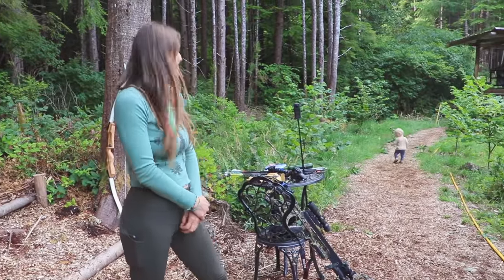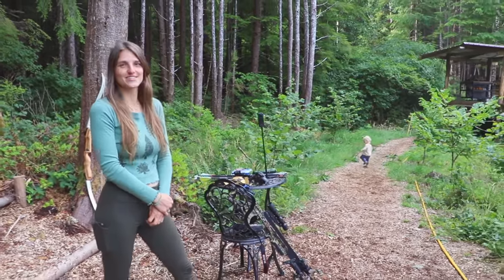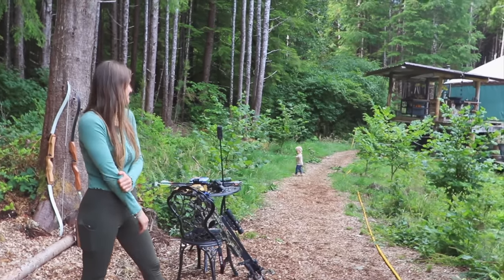Your baby's making a break for it there. Yeah, I know. It's okay. He's got an arrow. He's ready. Yeah, we took the tip out of that arrow, so there's nothing sharp on there.